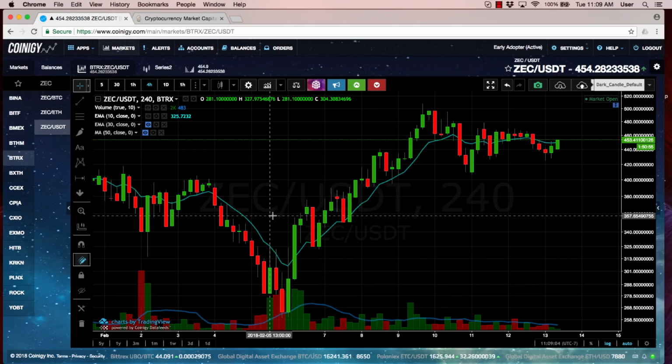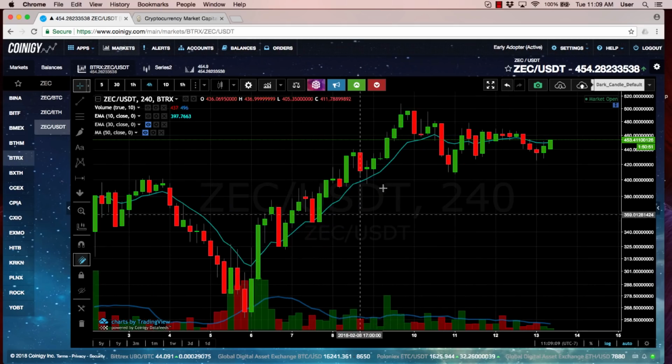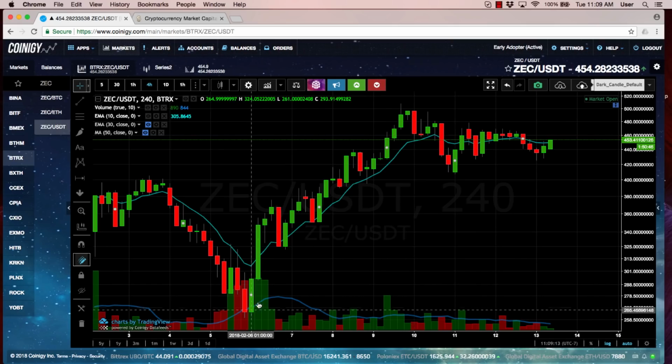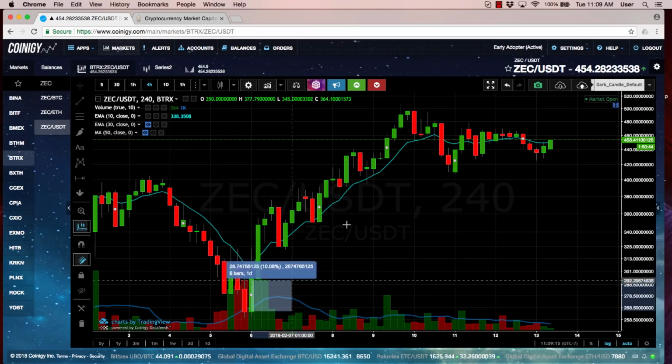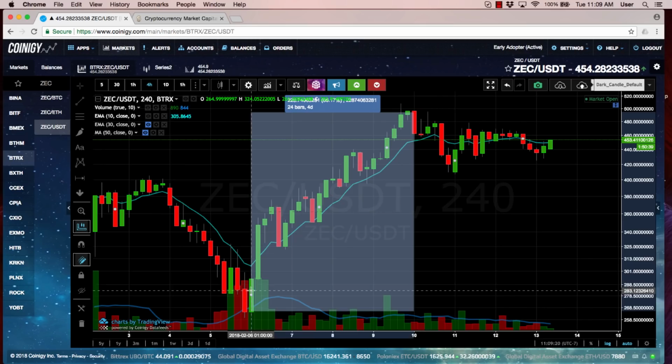Zcash. Now this is Zcash USD, but it's looking strong on BTC as well. And you can see it had that nice run up versus the USD off the lows here, and we were up already 90%, so it was one of the early movers, and it's just consolidating right now and looking strong, looking like it wants to start going again.